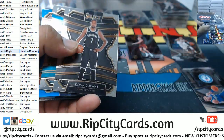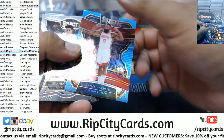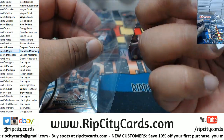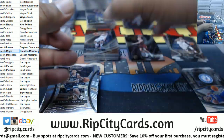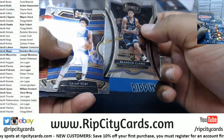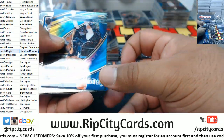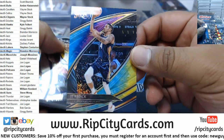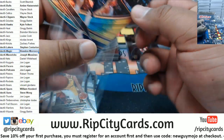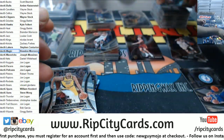Come on. James Harden, Rockets, /299. J.J. Redick of the Pelicans. Man, I wish I was Zion. That would be awesome. The tie-dye /25.